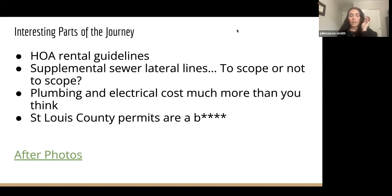I thought in Florissant, every neighborhood you can rent in. Well, that's not quite true, so pay attention to that. And then supplemental sewer lateral lines. No clue that when they're scoping your sewer, they're not scoping supplemental lines. I've sold so many houses. I think I've been to over 70 home inspections. Never has this been an issue until my turn to flip a house and this popped up.